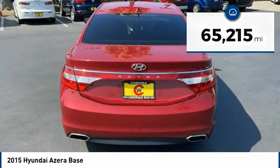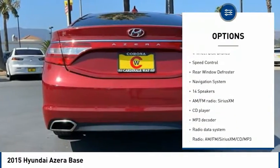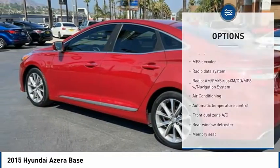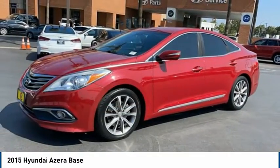Here are some of this vehicle's great options: electronic stability control, alloy wheels, brake assist, traction control, remote keyless entry, fog lights, four-wheel disc brakes, speed control, rear window defroster, navigation system. Come take a test drive today.